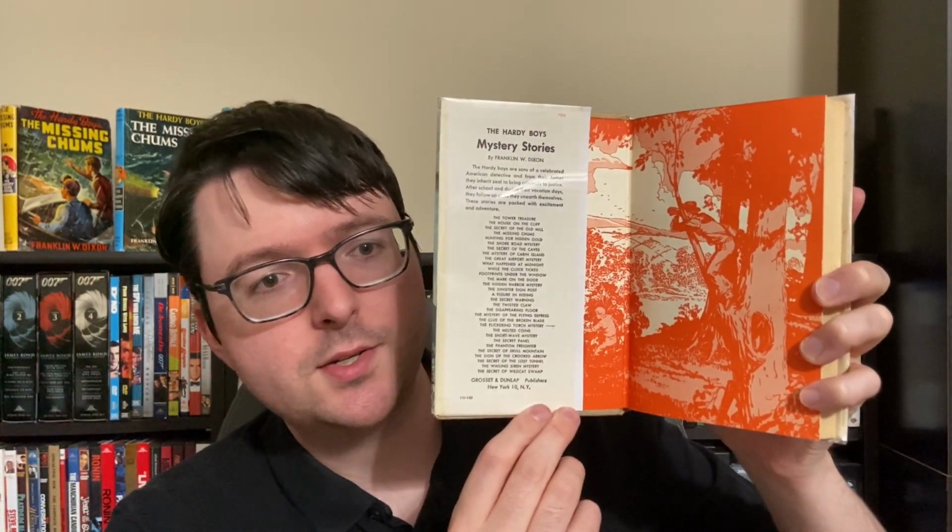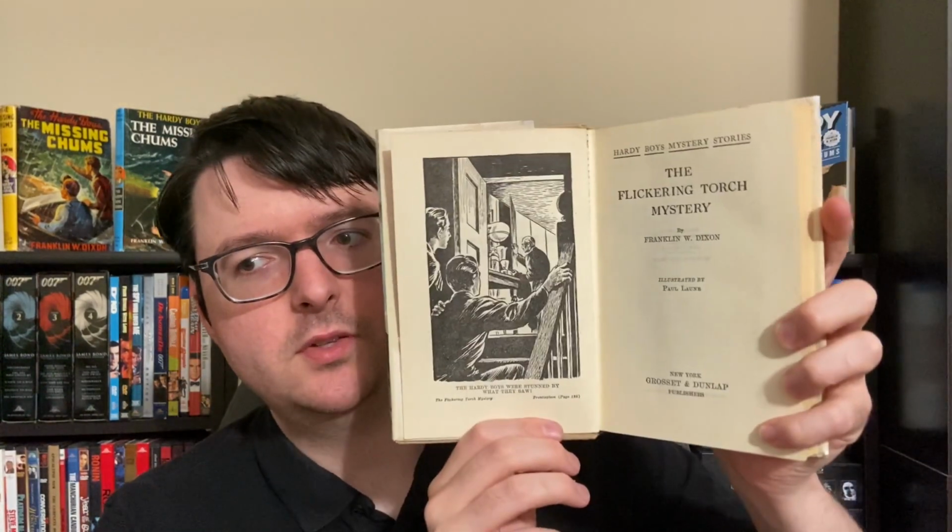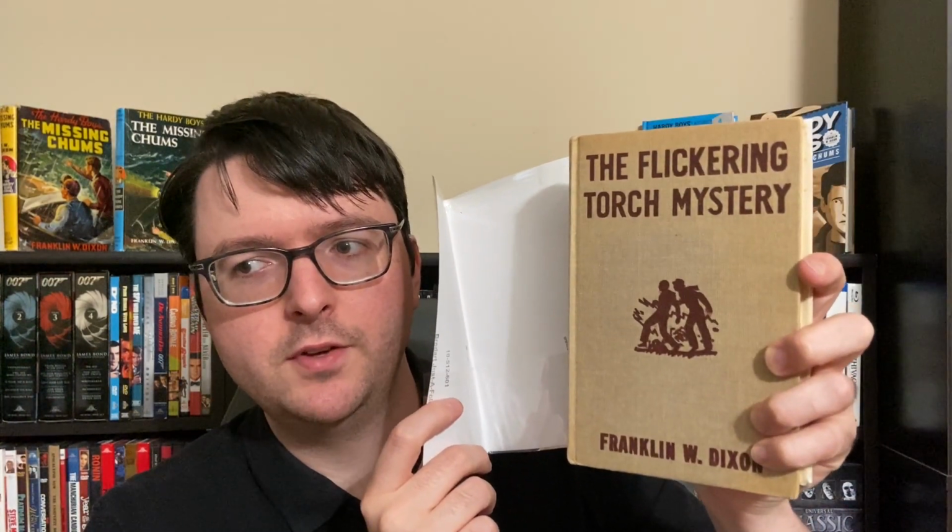Here's a lovely copy of book 22, The Flickering Torch Mystery. Try to get the glare off. And of course, with the yellow spine, and then the rear advertising the Zane Grey series for boys. This still has the orange Greta end papers, and it lists to The Secret of Wildcat Swamp, which would put this at about 1952 in terms of the printing. Here we have the lovely front piece art, and again, a lovely 50s example of the classic tweed hardcover.